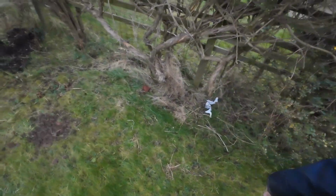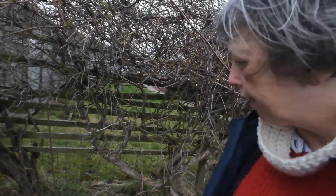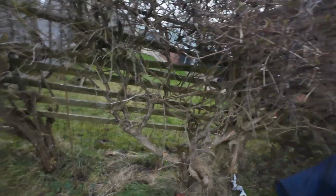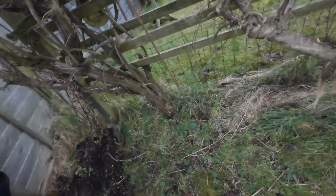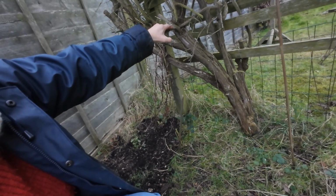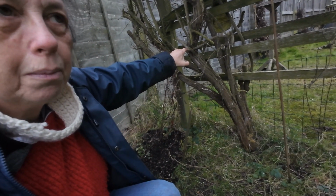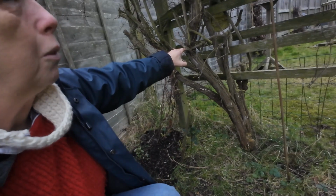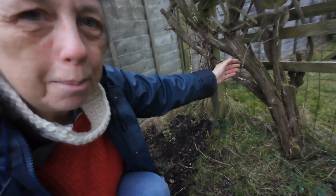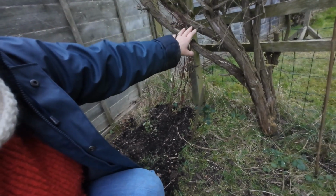Right, and then round on this side. So I have spoken about this a bit before, but for people that are new, in this corner, again, it's a very established clematis and or honeysuckle, or a bit of both. Ooh, as you can see, it's a bit dead. I'm not quite sure why, but there doesn't seem to be much growth from this part.